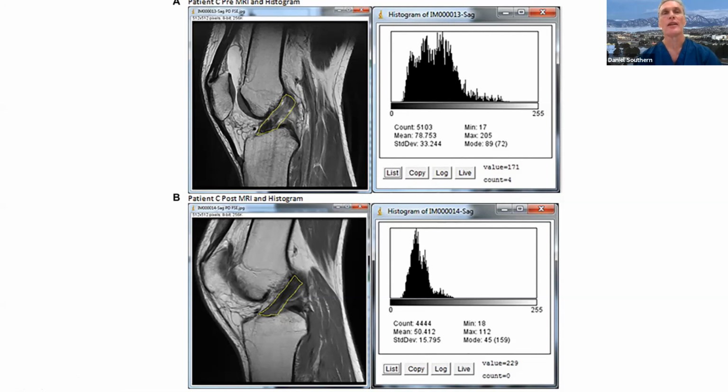We injected it. We waited 4 months. We got a follow-up MRI, and this is what we see. The gray scale here is dramatically diminished. This is a much more healthy looking ligament.